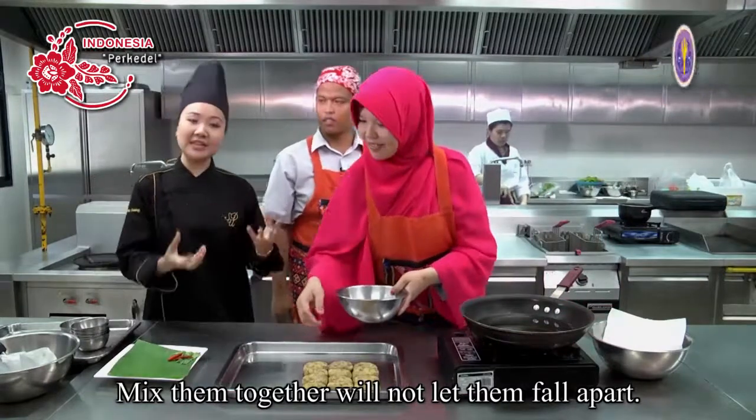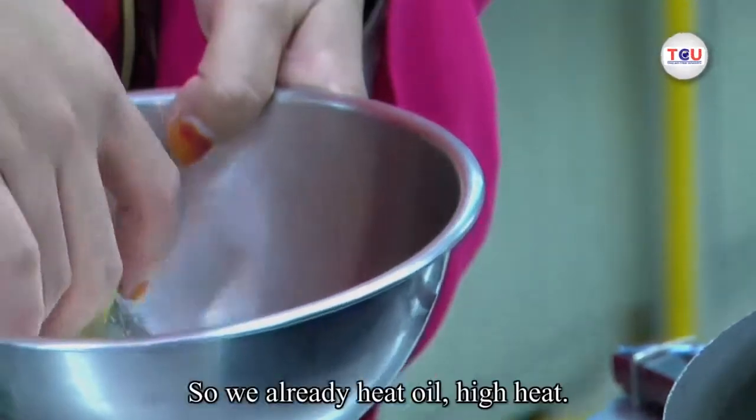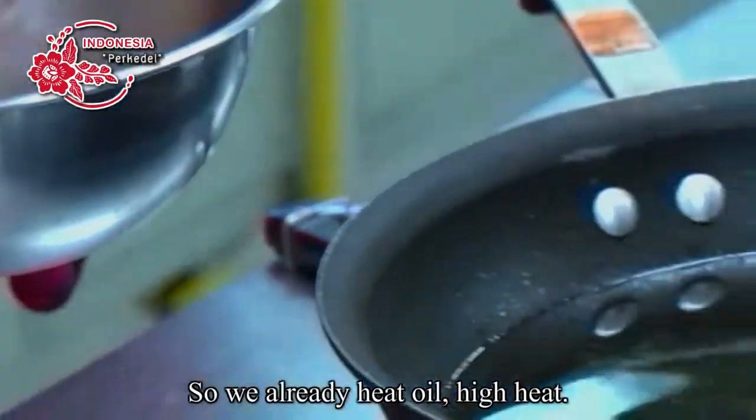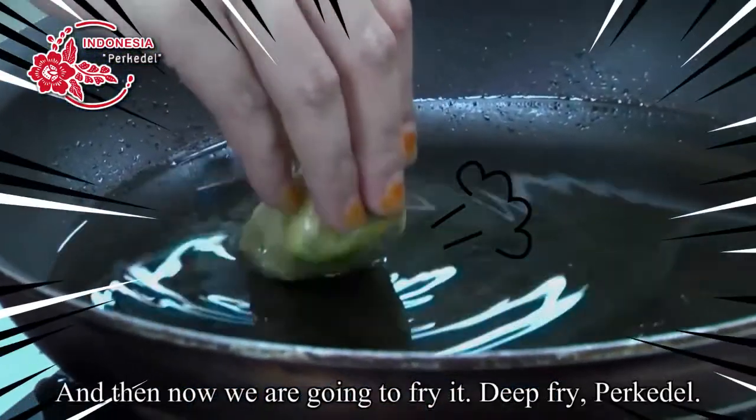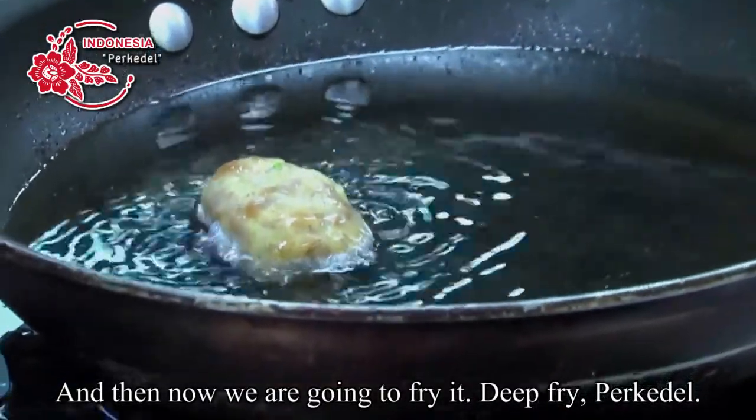Okay, so let our chef do it. Mix, stick them together, not letting them come too far apart. So we already heated the oil with high heat, and now we are going to fry it. Deep fried Perkedel.